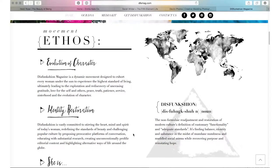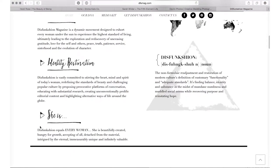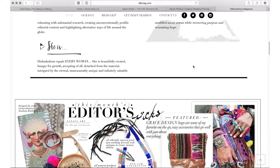Underneath that it says movement ethos. So this is where you can find out more about who they are and what they do. So it's an evolution of character, identity, restoration. She is. This is obviously right here. They are defining their target markets. They're saying she is dysfunction equals every woman. She is beautifully created, hungry for growth, accepting of all, detached from the material, intrigued by the eternal, immeasurably unique, and infinitely valuable. So they're defining who they want to be reading their magazine here.